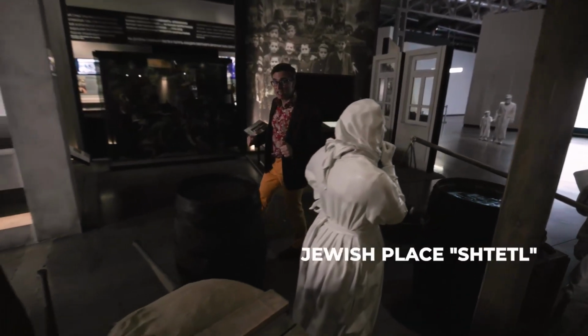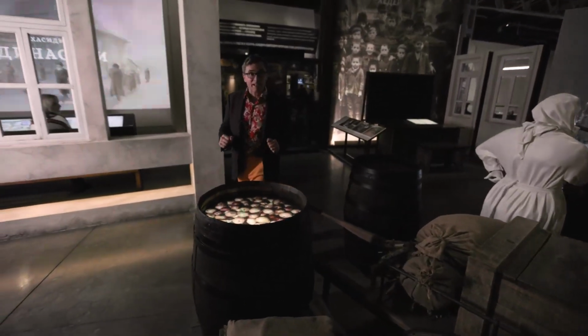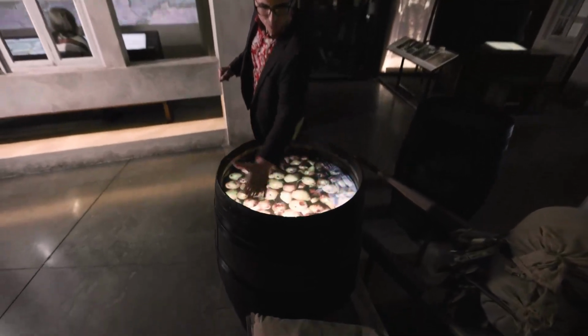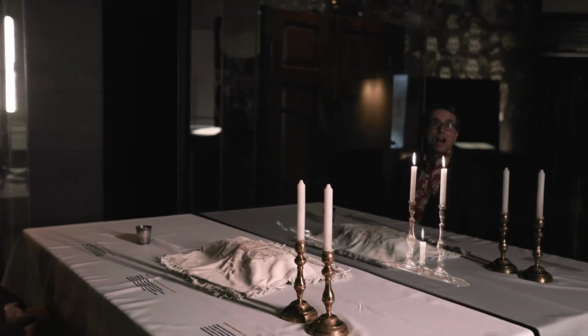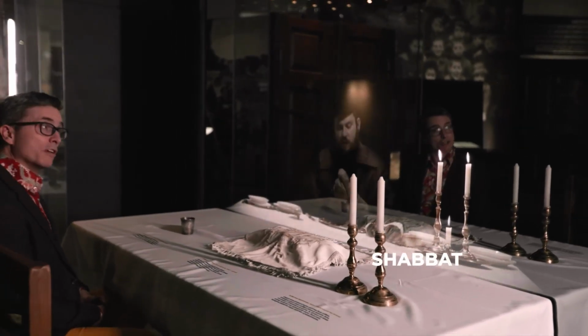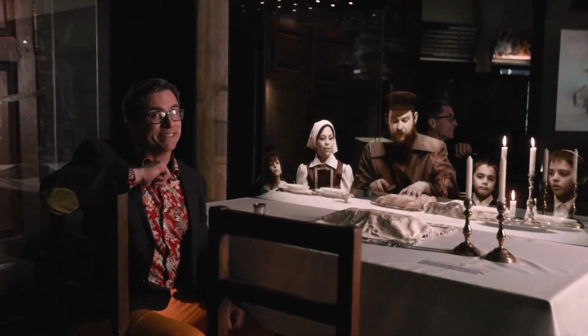We're now in the market square of a small Jewish town, or shtetl, and I love these wonderful interactive displays. I love the age-old tradition of Shabbat. Beautifully brought to life in this family scene here. I can join them at the table.